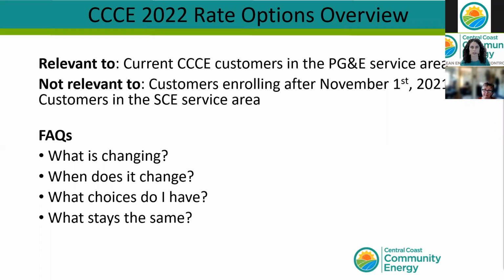And then let's jump into the bulk of our conversation today. So we're going to be talking about our 2022 rate options. So I want to say that this is relevant to all of our currently enrolled customers in the PG&E service area. And the remainder of the conversation today is not relevant to our PG&E customers enrolling after November 1st, nor to any of our Southern California Edison shared customers.